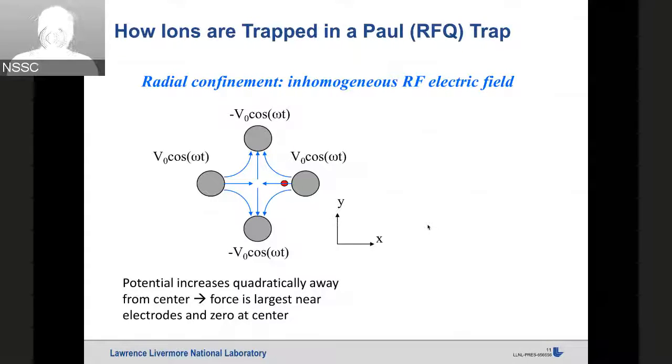So what you get is an electric field that's zero in the center, essentially at all times due to symmetry, and the potential increases quadratically away from the center, and so the electric field, the magnitude of the electric field, increases linearly as you move away from the center. So if you have an ion that starts close to one of the electrodes at a point in time, it sees quite a large electric field that's pushing it towards the center of the device.